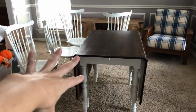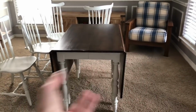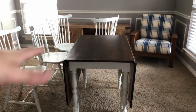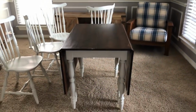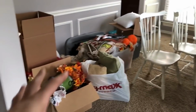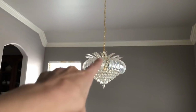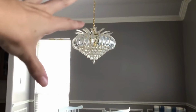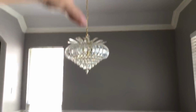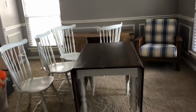Got the table in here and the leaf is closed, so I'm gonna pull it back up and kind of get this situated. I think I'm gonna do it a long ways like this. I'm not really sure, it's kind of hard to tell. As soon as this goes, I'll be able to kind of tell more. I am gonna raise that up so that it's not the first thing you see. So hopefully if I just pull it up as much as it can go, your eyes won't really go to it.